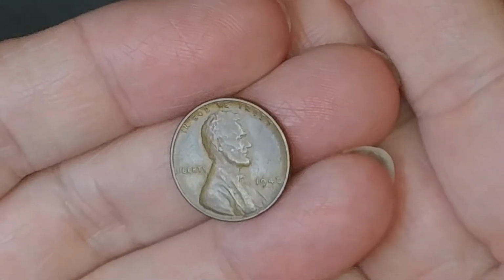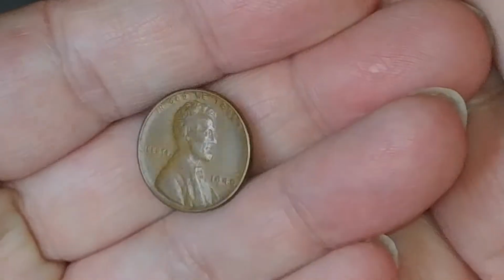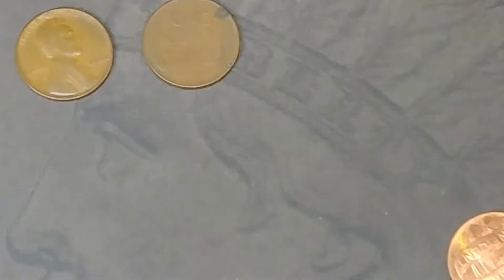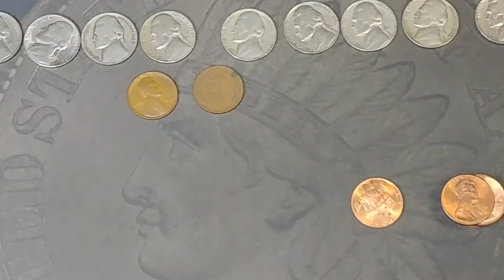I can't get it to focus. There you go. 1940, right? Let me look at my loupe real quick. Yeah, that's a 1940 out of Philly. Excellent. So we got 2 wheat cents out of the customer wrapped rolls, and now we'll move on to the machine wrapped rolls.